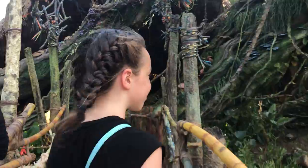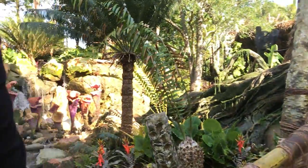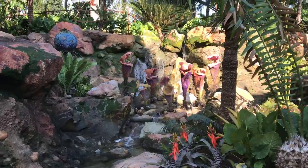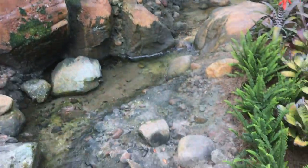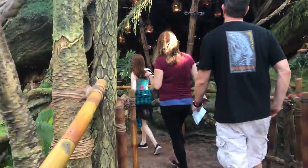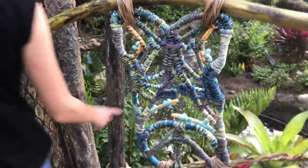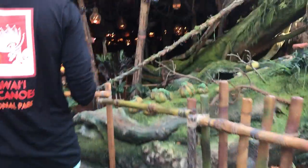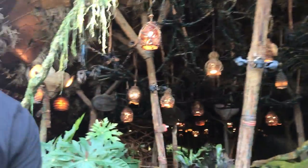Beautiful here. And oh, let's get a better look at that waterfall. Some water. Oh, look at that. Looks like the natives have created something for us. Oh, this is beautiful.